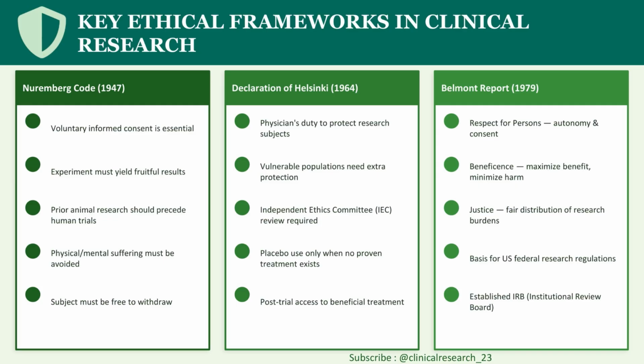Finally, the Nuremberg Code from 1947 was a pioneering ethical framework developed after World War II. It set the stage for modern research ethics by establishing principles like voluntary consent and the necessity to avoid unnecessary suffering.